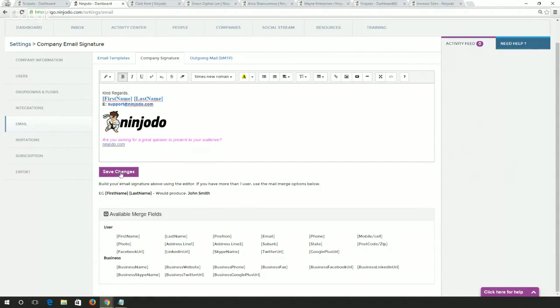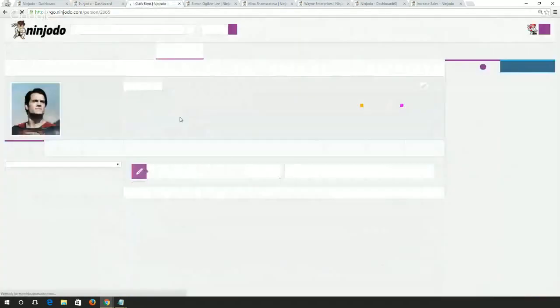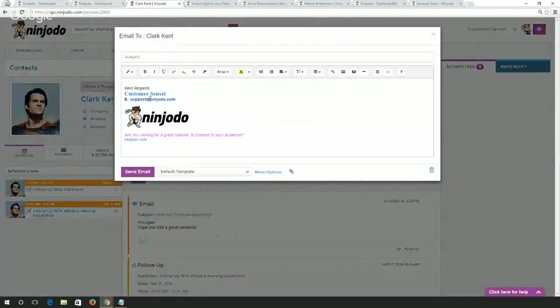So now I'll click Save Changes. And I'll come back here and we should see Simon Ogilvie insert. Actually, no, it'll be Customer Sensei when I click on this. There we go. So that's how you use mail merge features. That's how you create professional email signatures.